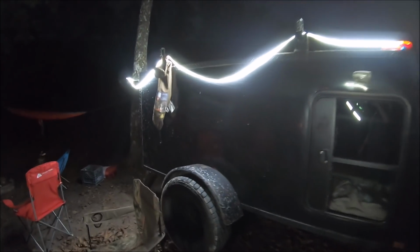We usually put it on top of the trailer just for the height, and it lights up all of the trees. You can see the owls at nighttime, the bats flying around. It's really cool. Of course, it lights up the whole camping area.